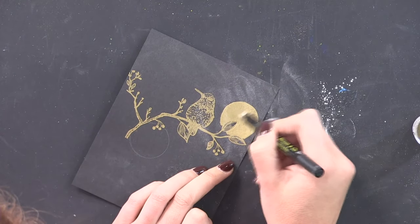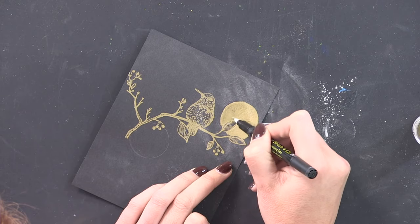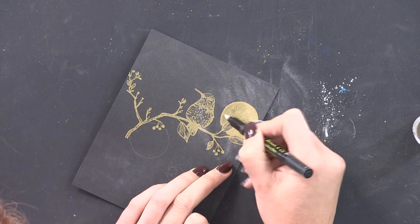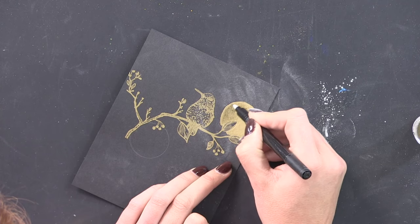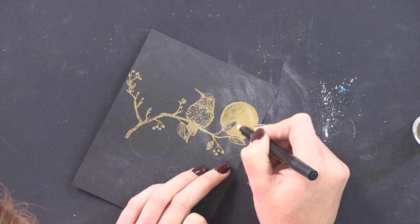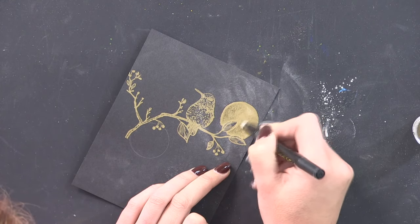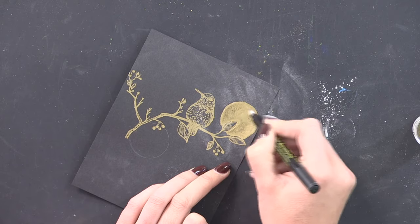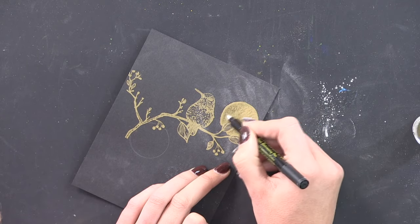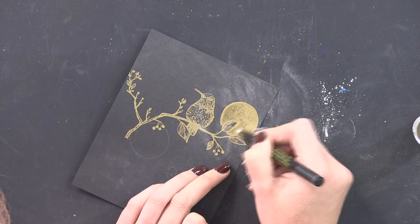So again, I'm just going to get my pen and cover that whole area right around that circle. Now, if you've got a star shape and you want to do stars around so it looks like the image is embedded into stars, you could do that. I just use the circle because that is all I've got to hand with the lid. But you could use whatever you wanted to, really. So I think I've got it covered.